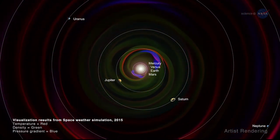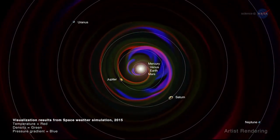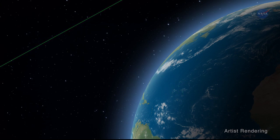Much of these emanate from the sun's corona, as part of a constant outward flow known as the solar wind, which stretches well beyond the orbit of Neptune. There are also high-energy particles or cosmic rays in the mix, which travel vast distances from dying stars or supernovae.